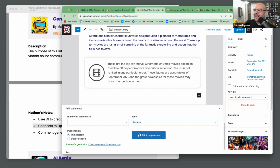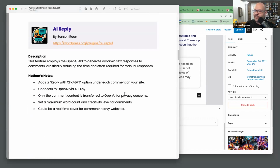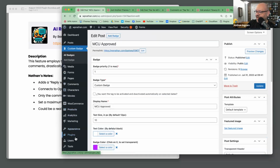Yeah. All right. So Paul just said, I would rather have replies generated to comments left. And your wish is my command. That's the next plugin here. It's called AI Reply. Now, again, this connects to OpenAI through an API key, but this will allow you to generate believable comments or replies to comments. So we're going to just leave these here, and let's go and activate this plugin, AI Reply.